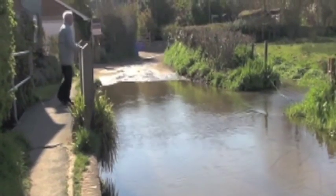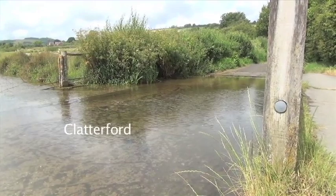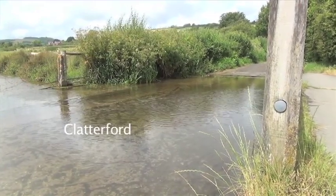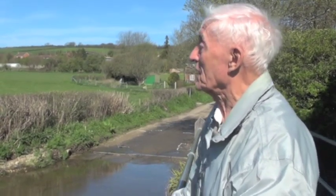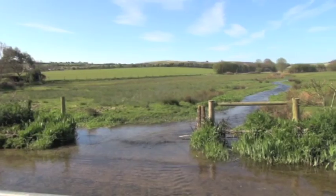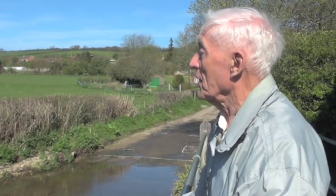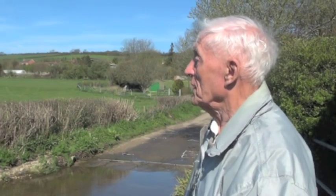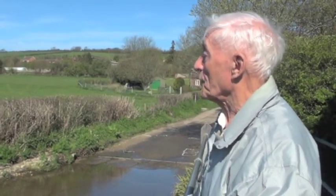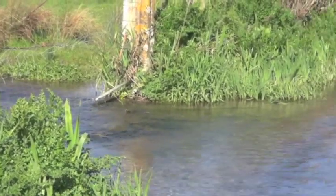We are standing on the footbridge over the Clatterford. Clatterford, what a wonderful word that is. It just rolls around the tongue. And we are looking into the Buchan Valley, a very large water catchment area whose subsoil is chalk, a medium that holds water like a sponge.